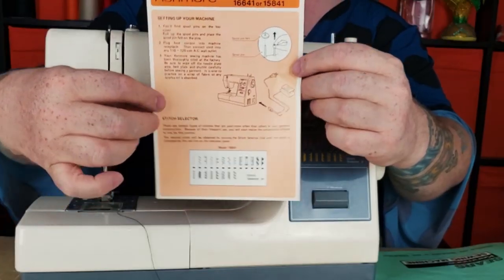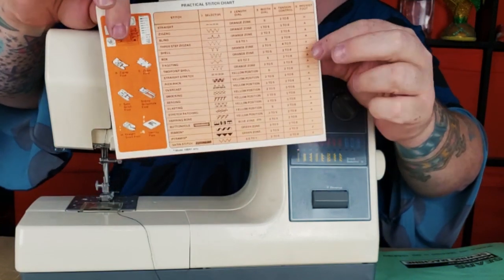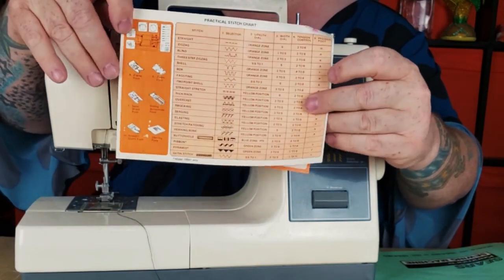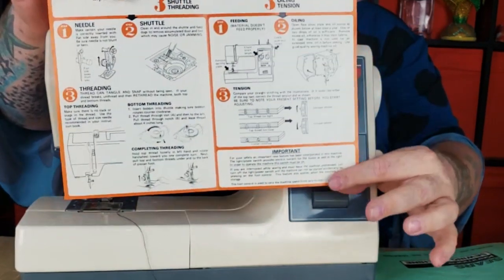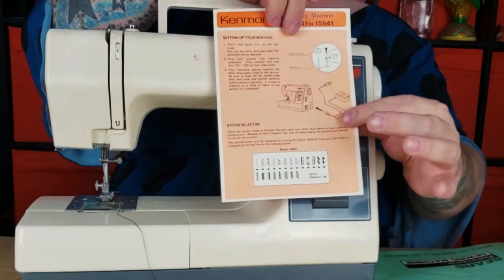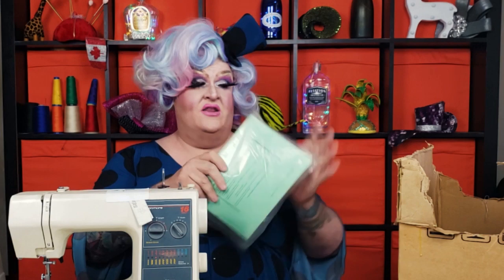because small things go missing on machines or in things. This is a practical stitch chart for this actual machine. It shows you every stitch that you need to know and how to do it. It teaches you how to thread it, how to put it together, how to get everything going, and these things often go. They're the first to go. So there's all the things I needed. Instructions are very great. Often they're not there. The fact that I have two there, already this is a better machine than the one I own. I'm just saying.